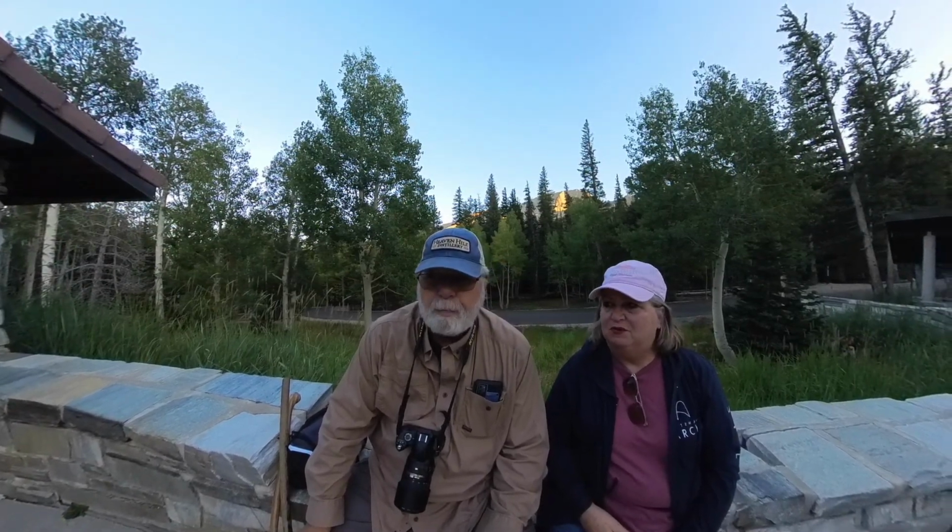I would say I'm glad I did it. When the park department says moderate, I wouldn't take those hikes. That's our last moderate hike. But Great Basin only has a couple of easy hikes, and we thought we were better than that. We were wrong.